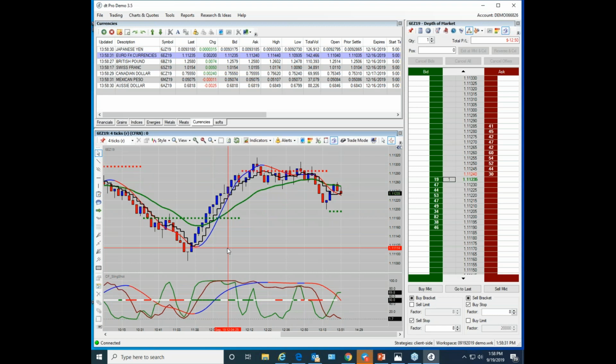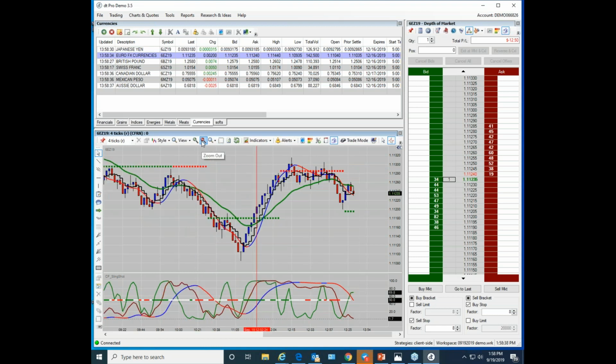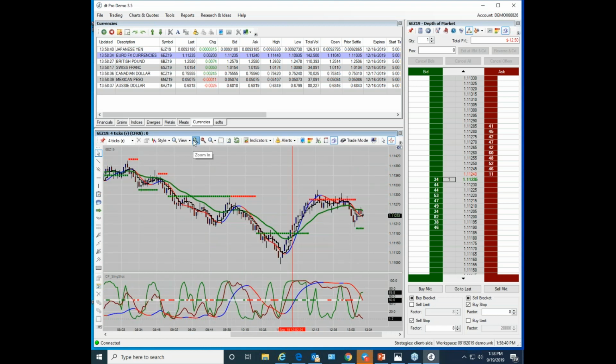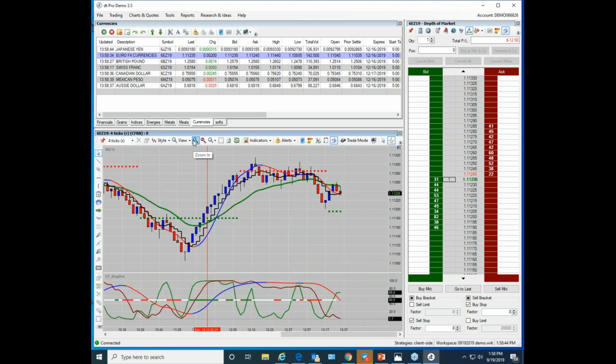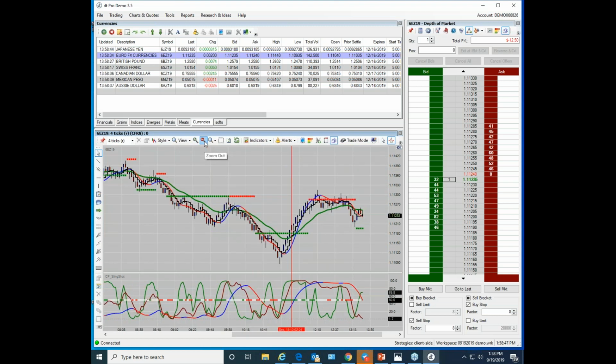But some of the things that you can take away from this is, number one, trending. Get in the habit of hitting the zoom out button. That will save you on some potential stop losses. And if you're not sure if you're trending, then don't push any buttons.